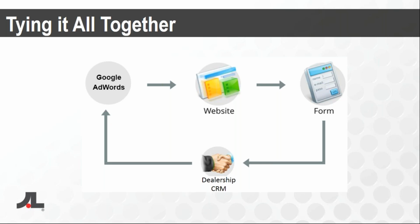And so you've got a user that's searching for a new car, and they say, oh, well, this ad looks pretty compelling. Yeah, that's what I'm looking for. And they come to your website. And now they're very interested, and you've provided a form for them to come in and schedule a test drive for that vehicle. So they fill out their name and their email and all their user credentials, maybe their phone number, and then they schedule their test drive and they come into your dealership.